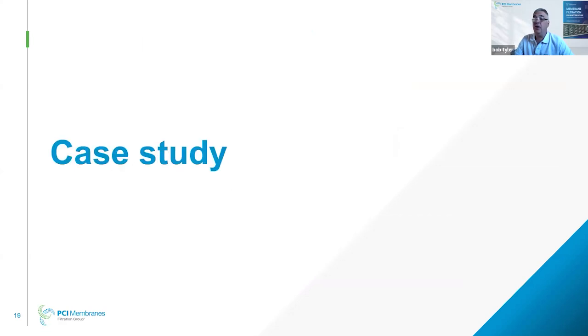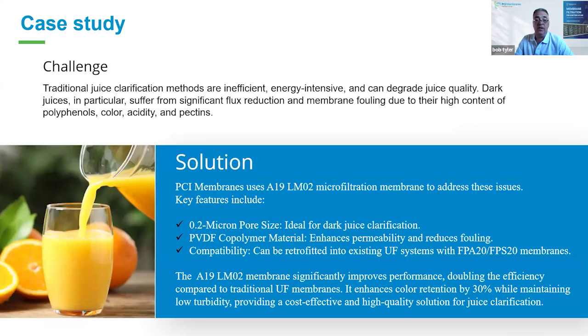Anyway, moving forward, we're going to talk now about a couple of case studies. I'll do the first one, and then Wes will do the next one. So we were working with this one particular juice customer that was basically filtering dark juices, and they were using our UF membranes, and they were not satisfied with the color throughput on the membrane.